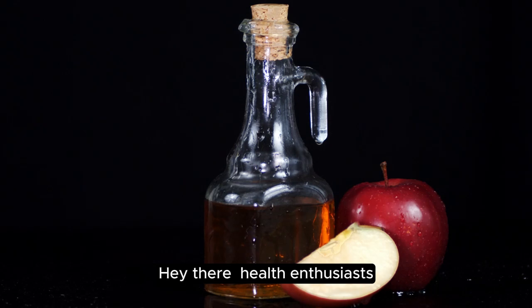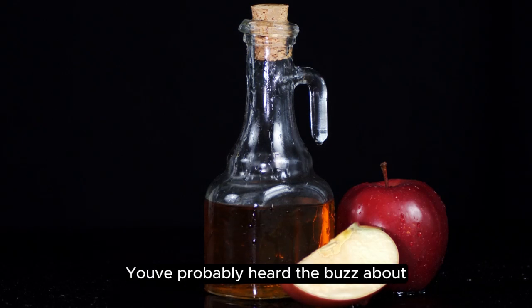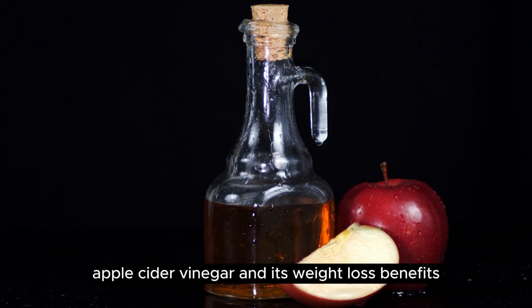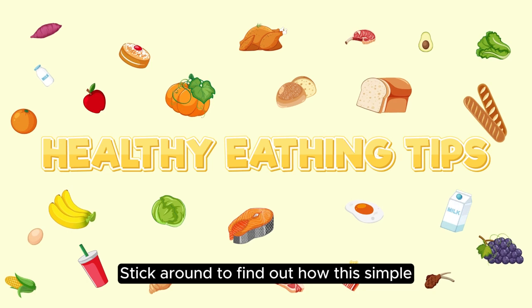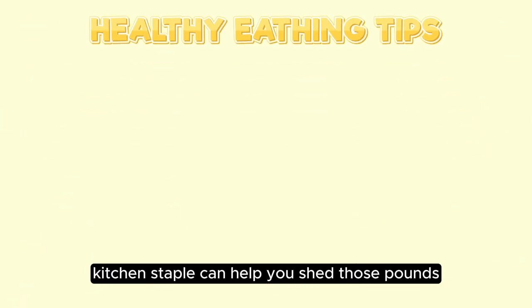Hey there, health enthusiasts. You've probably heard the buzz about apple cider vinegar and its weight loss benefits. But do you know the real reason why it works? Stick around to find out how this simple kitchen staple can help you shed those pounds.